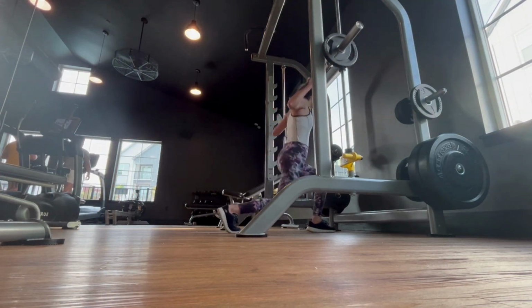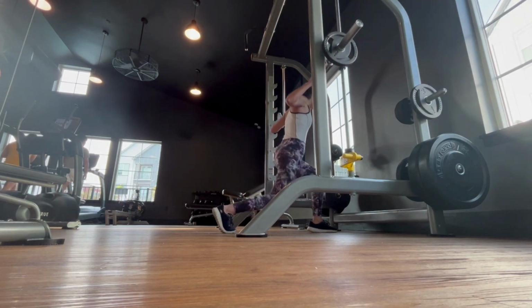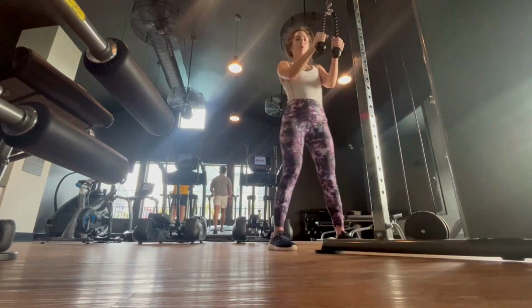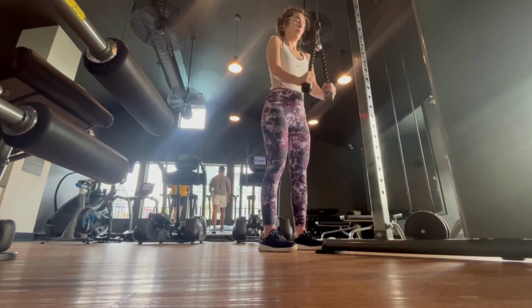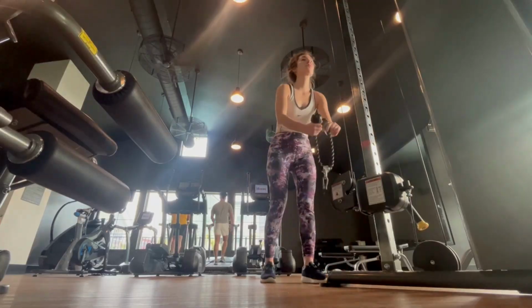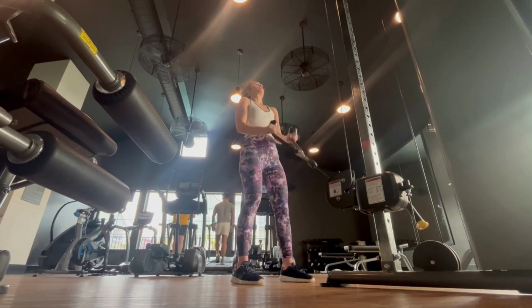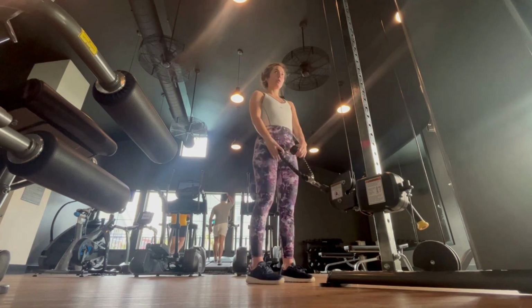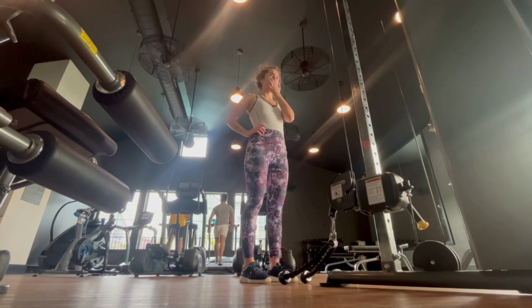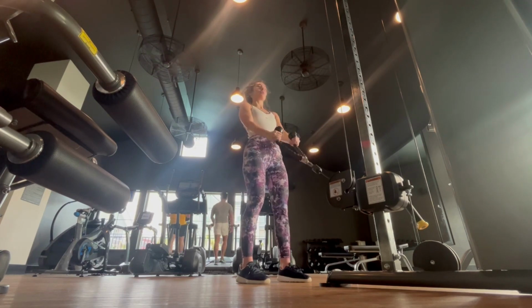After working out my legs for a little bit, I wanted to do some upper body exercises. So I went over to this cable machine and just used these cables to do some bicep curls as well as some tricep pull downs. And for these upper body exercises, I did about 12 to 15 reps each, and I did between 3 to 4 sets depending on how much of a burn I was feeling in my arms. But by the end of this, my arms were definitely pumped up and I could feel my muscles expanding.